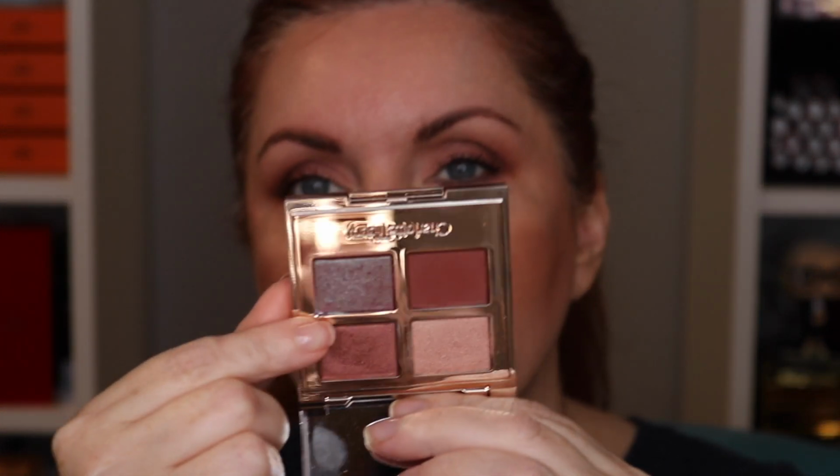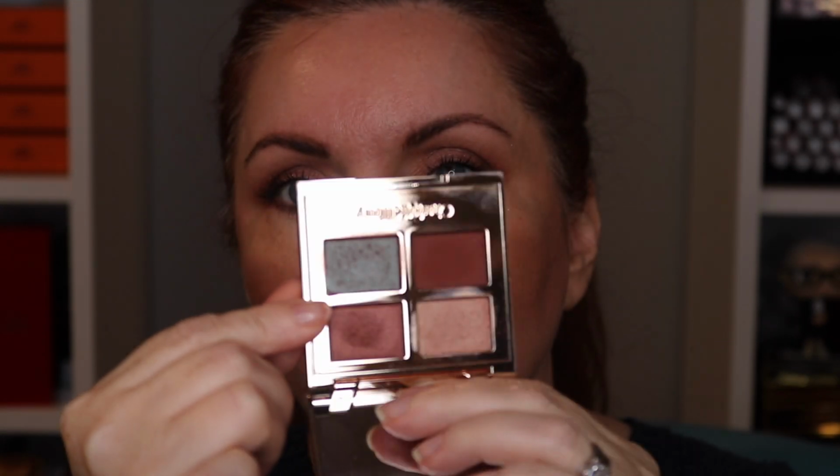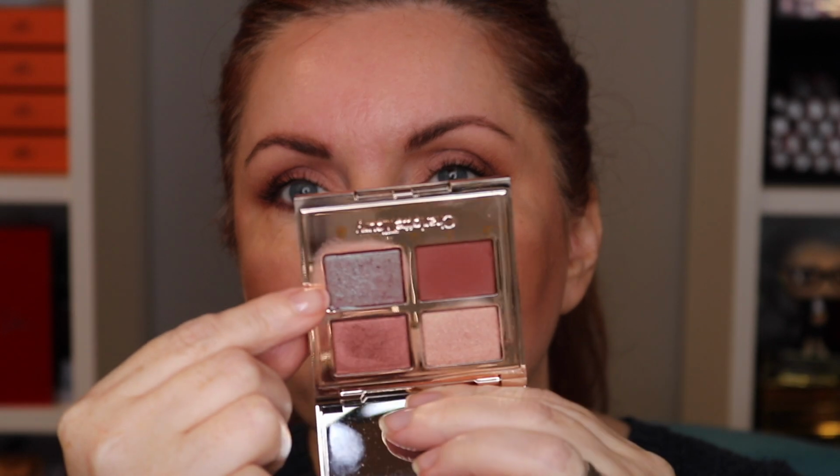This one is more complicated because this duochrome, like I said, goes like purple. I wish I could get the camera to pick it up, but it's not that easy to do. It's like a purpley brown kind of pink shift to it. And then this matte is a really deep purple matte, which looks nice, brownie purple.